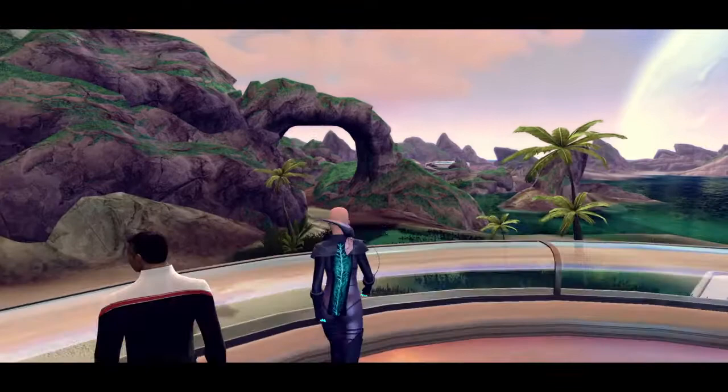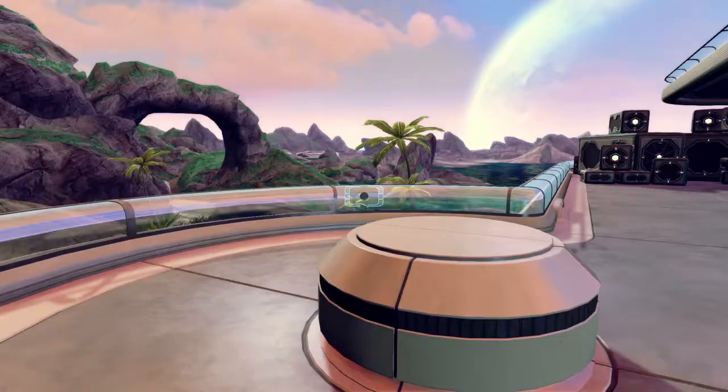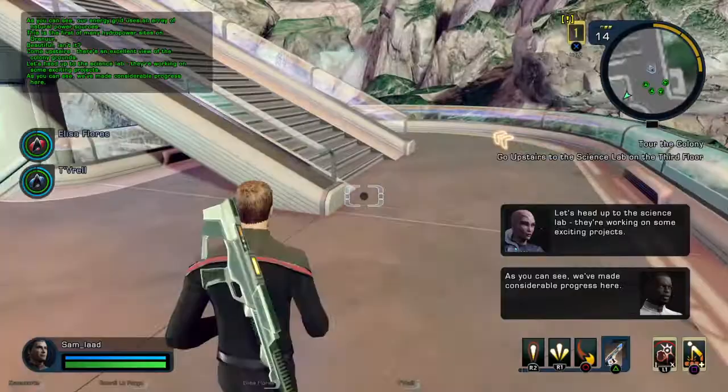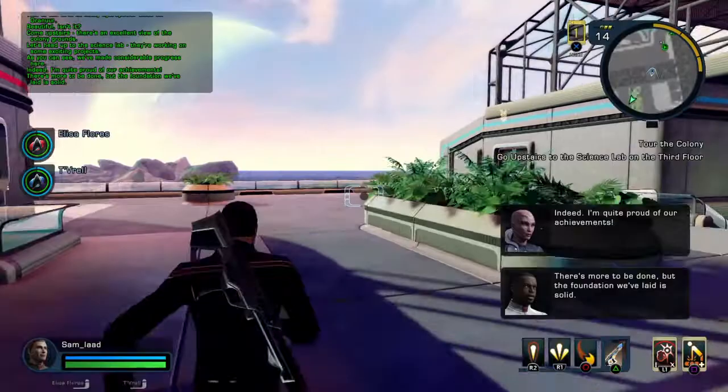The beauty of this world will survive only if we work to preserve and protect it. Let's head up to the science lab. They're working on some exciting projects. As you can see, we've made considerable progress here. Indeed. I'm quite proud of our achievements. There's more to be done, but the foundation we've laid is solid.